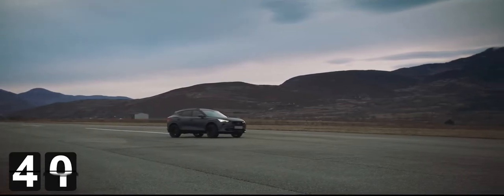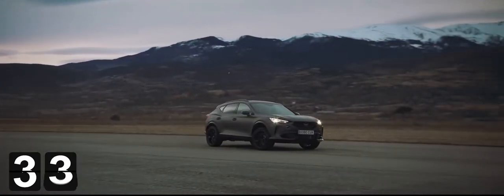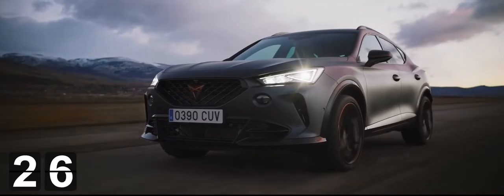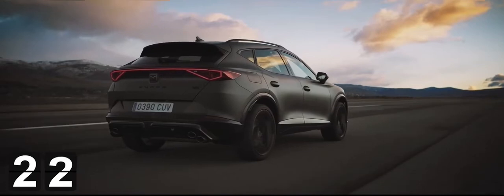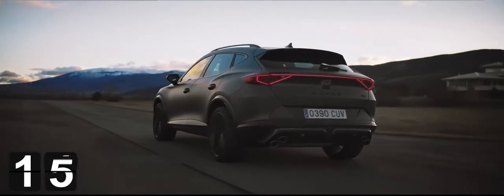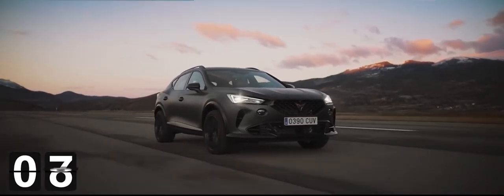It's the top dog 4Drive DSG model powered by the VW Group's 2.0-litre TSI turbocharged four, so a mildly detuned VW Golf R in Spanish finery, and that means performance figures to make you sit up and take notice. Cupra claims 0 to 62 miles per hour in a Porsche-bothering 4.9 seconds and top speed electronically capped at 155 miles per hour. Other engine choices are 1.5 TSI petrols and a 1.4-litre PHEV that we'll be sampling in the weeks ahead. The badge might be daft, but the rest of the Formentor's package is more mature.